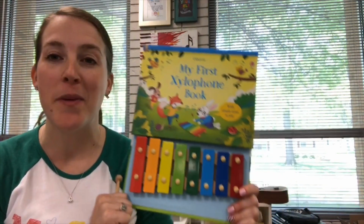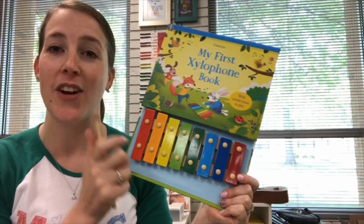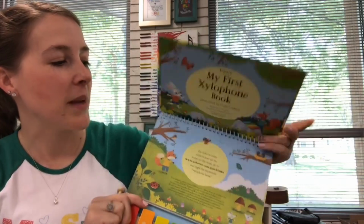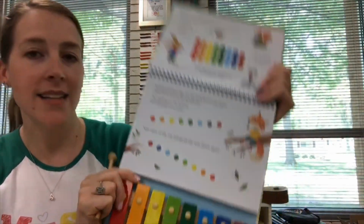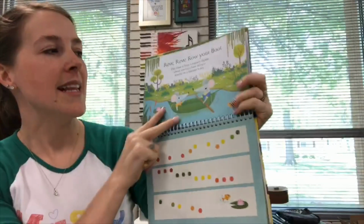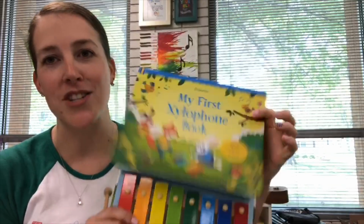What child would not be interested in learning a new instrument? The first instrument book I have to share with you is the My First Xylophone book. It comes with an actual xylophone that you can play here and a mallet to play along with. This book includes 9 different songs that you can learn how to play by matching the colors of the dots as they're written on the page to the colors of the bars on the instruments. These include classic songs like Row, Row, Row Your Boat, Mary Had a Little Lamb, London Bridge, and songs like that.